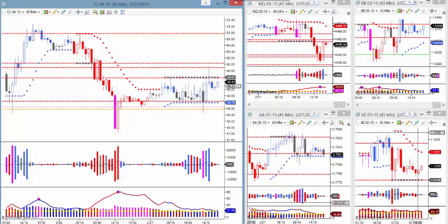Now, you can also see that you have volume divergence on this low here. So I would be anticipating crude to go up, and it may even go back and test the $51 area. If it goes through these areas, it will come back and retest them and then go to right at 51. So that's what I would be looking at for crude this week.